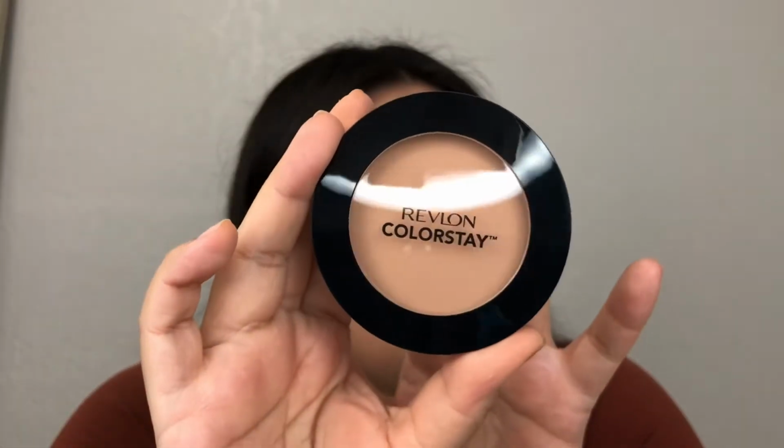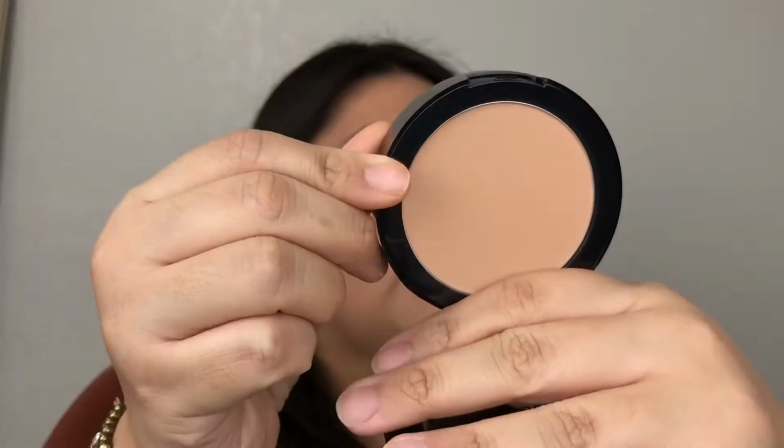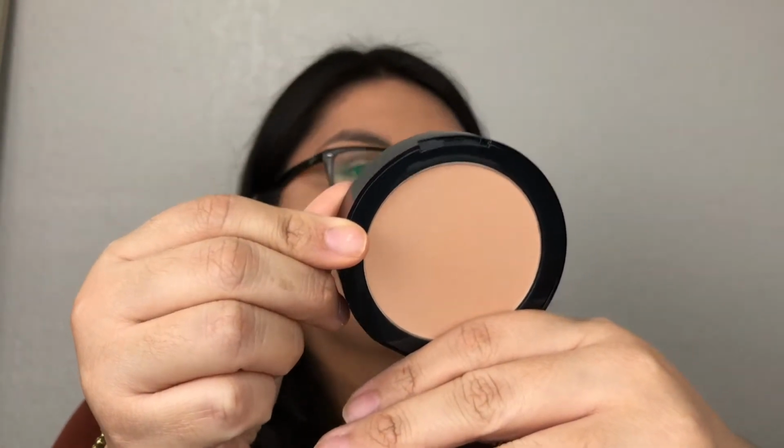The next product that I'm going to use is the Revlon Color Stay powder, and this is what it looks like. This is what it looks like on the inside. And I grabbed the color 850 medium deep. The only thing I will say that I didn't like about this was that there was not a lot of shade ranges. I believe this was the deepest tone there, so that's why I grabbed it. I'm not sure how it's gonna fit and if it's gonna help this whole situation out because I did grab the wrong color of foundation.